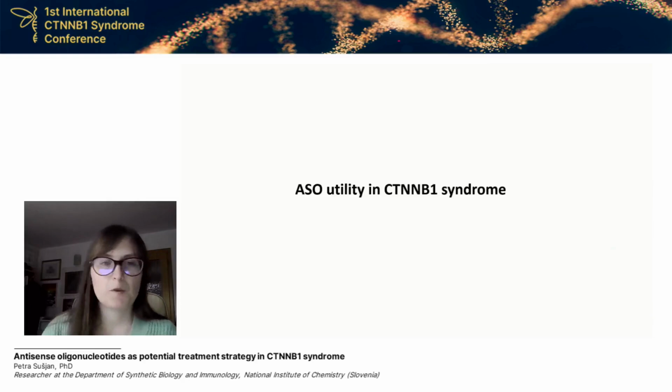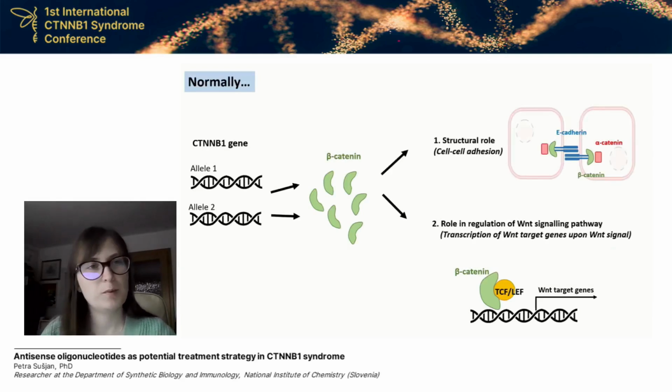But well, how can we, based on all these promising results, utilize ASO in CTNNB1 syndrome? So it's been explained in previous talks that the CTNNB1 gene codes for beta-catenin.